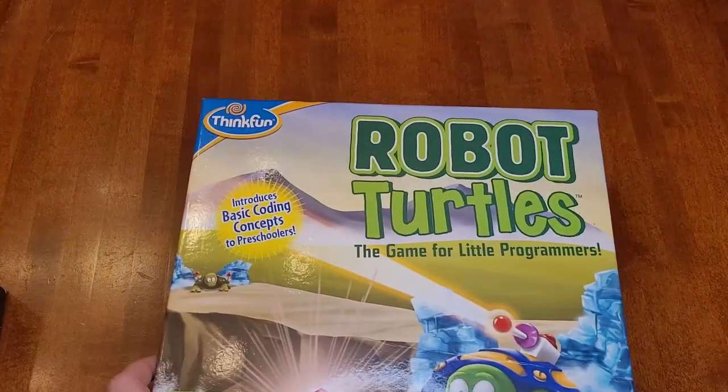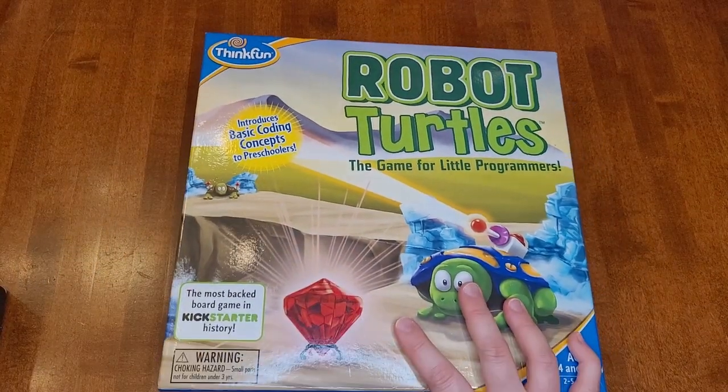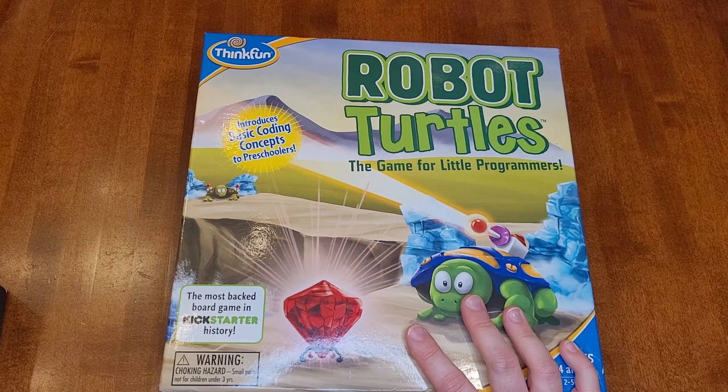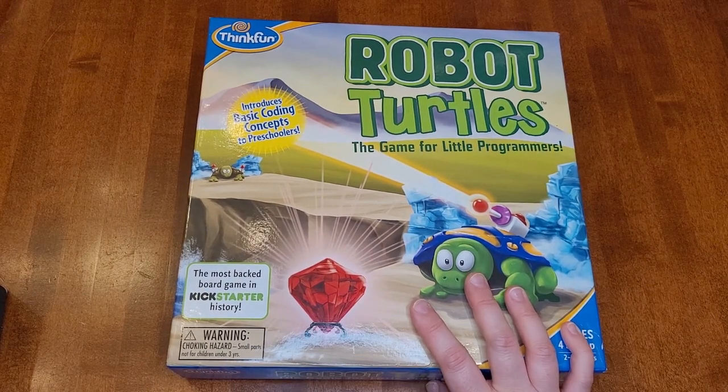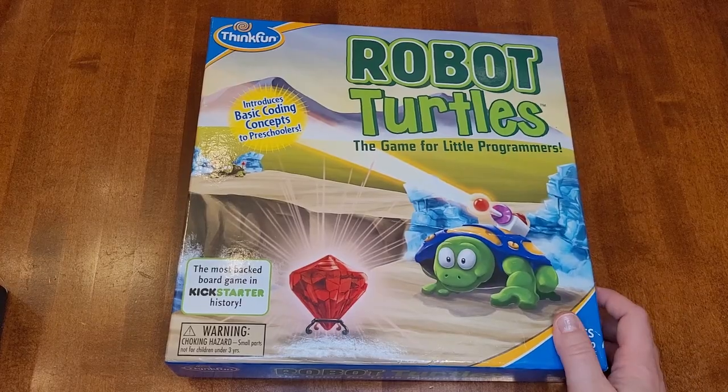But I do think that it really does introduce basic coding concepts in a way that's fun and easy for preschoolers. So I do like this game. I just didn't enjoy playing it as a grown-up. My husband didn't mind it, and now that my kids can play it with each other, it's great.